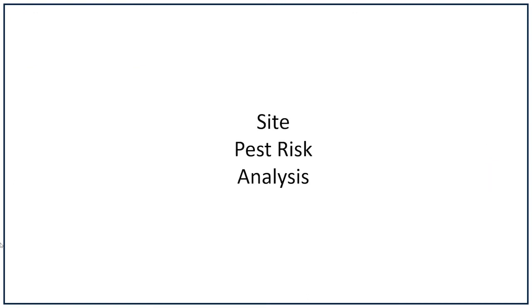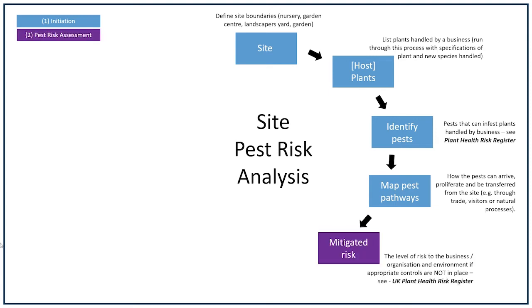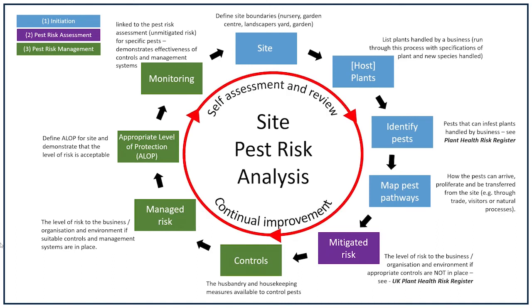Now, to flesh out the site pest risk analysis in a little bit more detail, I'll go through the steps. The first set of steps, phase 1, is initiation. That's identifying the site, understanding the host plants, what pests infect or infest the host plants, and mapping the pathways onto a site and from a site. Then understanding the risk, quantifying it, and then controlling the risk to achieve an appropriate level of protection, and then entering into a process of monitoring and continual improvement.